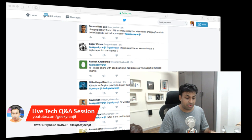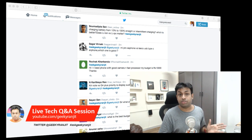For 13,500, you can get the Lenovo ZUK Z1. Its camera is also really good because it has optical image stabilization. But the only thing is that with the ZUK Z1, the focusing takes some time. If you hit that tap to focus, it might sometimes take a second or a second and a half to focus. So that is also a nice option at 13,500.